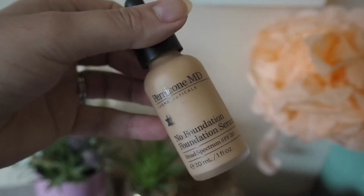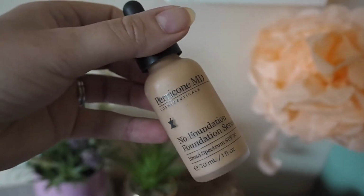Next up, this I'm really loving as well. This is the Perricone No Foundation Foundation Serum. They also do the No Foundation Foundation, which is slightly thicker in consistency. It still has SPF. This is SPF 30. I think they do like 3 or 4 shades. This one is, I think, the medium. But anyway, this is just a really nice, light, natural base.